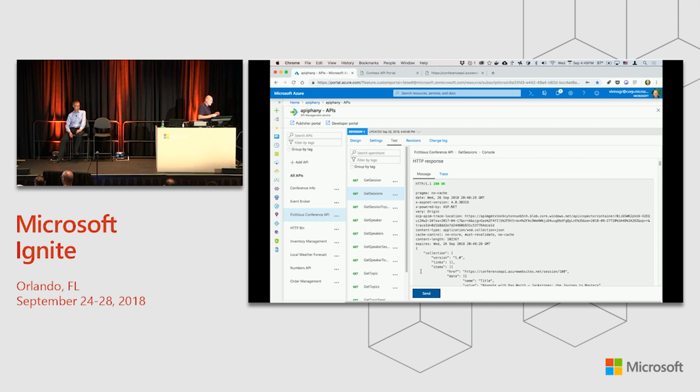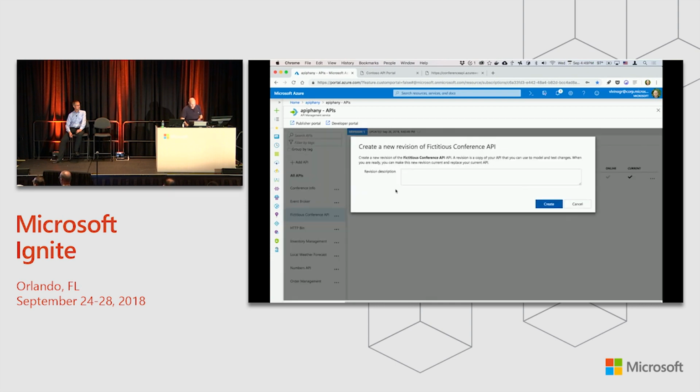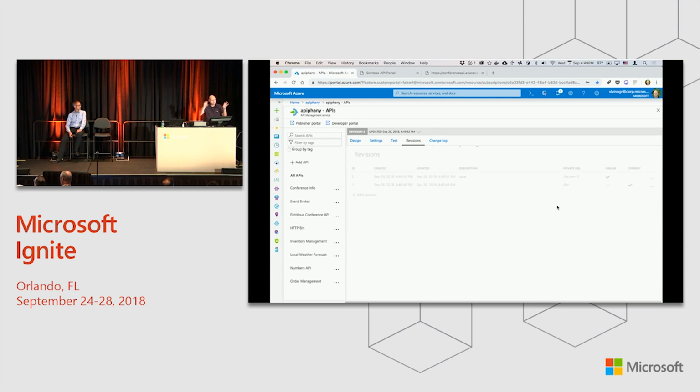So right now, as you noticed, I was making changes to the live API. So these changes are fairly innocuous, but if you are changing something, adding a parameter or something, maybe doing some non-breaking or maybe even breaking change, right? You don't want to do it on live API and accidentally disrupt your customers. So for that, we have this concept of revisions, right, which essentially allow you to create a new revision. That essentially creates a copy of that API that you can work on and test on the side without disrupting the main traffic, and then roll into production when you are satisfied with that.